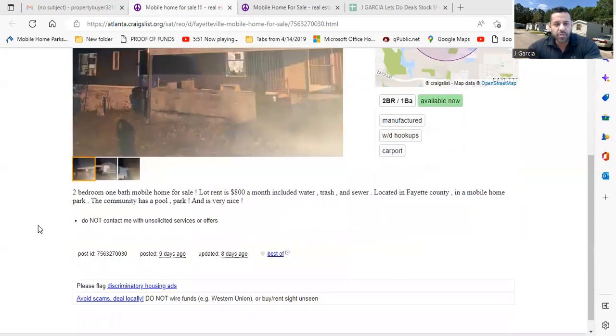But let's focus on here. So 2-bedroom, 1-bath, another 2-1 mobile home for sale. Lot rent is $800 a month. Includes water, trash, and sewer. Well, I'm glad it includes those. And for this amount, you better include lawn care and a meal every other Tuesday. But let me keep moving. Located in Fayette County, in a mobile home park. The community has a pool, park, and is very nice.